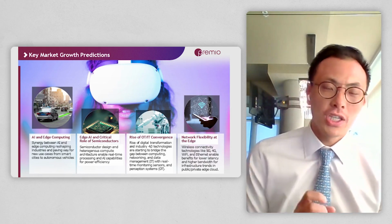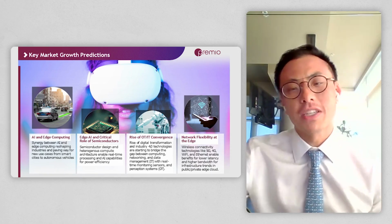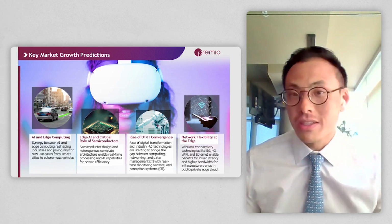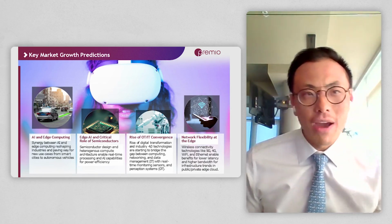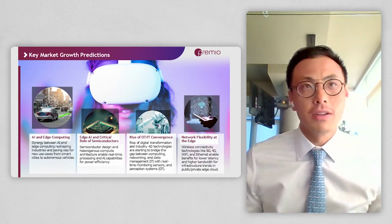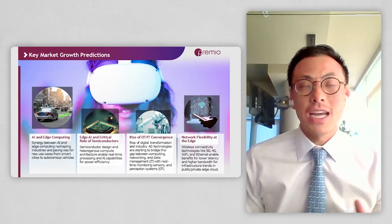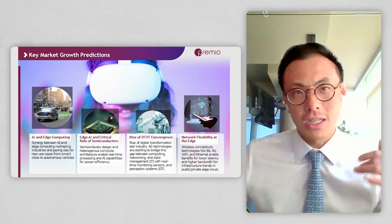And then the fourth, cherry on top, of why this convergence of technology is happening is the network flexibility at the edge. You're getting faster, low latency, more bandwidth connectivity, wireless connectivity specifically from 5G, 4G LTE, and then Wi-Fi 6E. These Ethernet type of connections provide an enormous amount of super low latency. And then you're starting to see this take place in a lot of more public and private edge to cloud deployments.